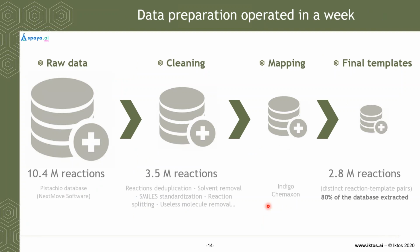So we performed the data preparation on the Pistachio database, which is provided by NextMove Software, a company based in the UK, where they extract automatically the data from European patents and also US patents. There are a lot of duplicates because people who patent a reaction in the US also patent the same reaction in Europe. But once we have cleaned and deduplicated this database, we have 3.5 million clean reactions.